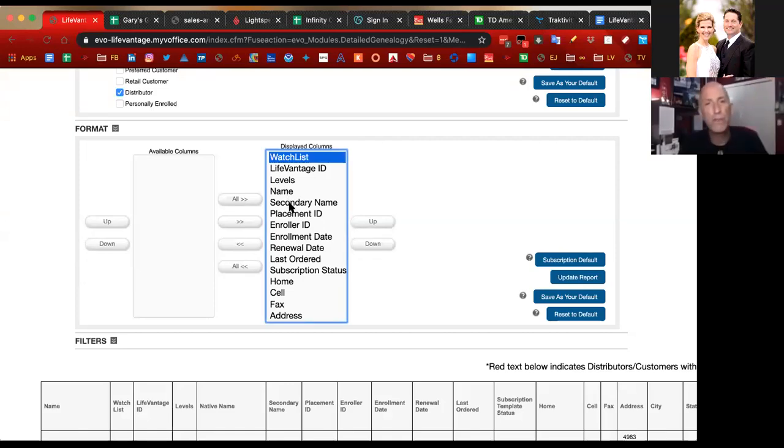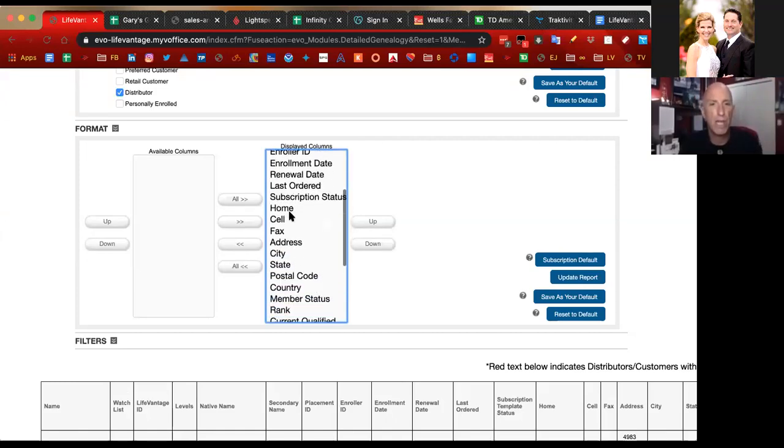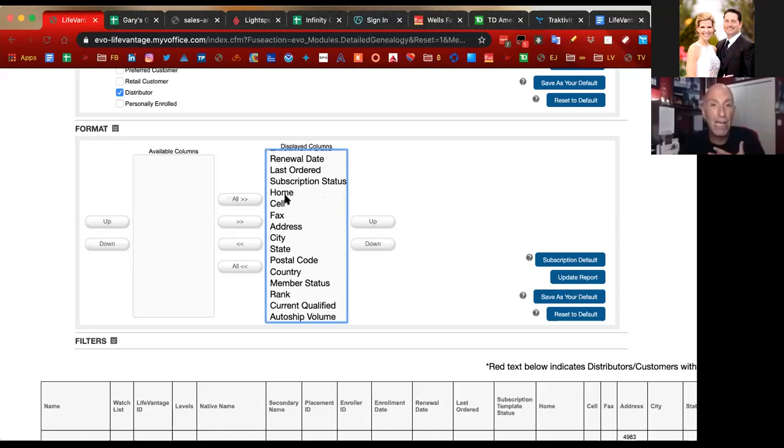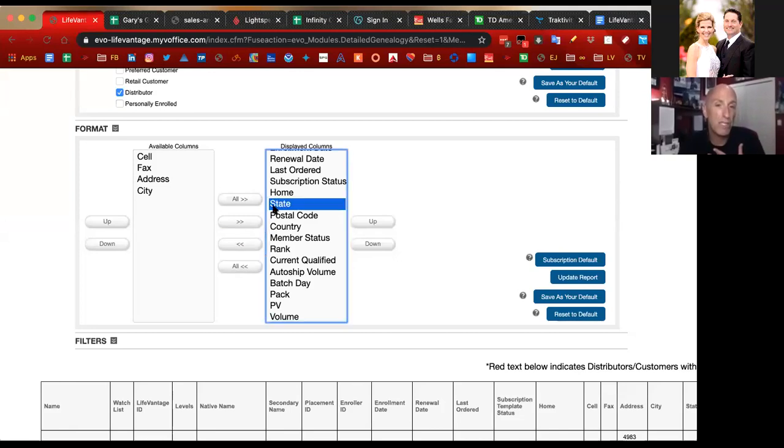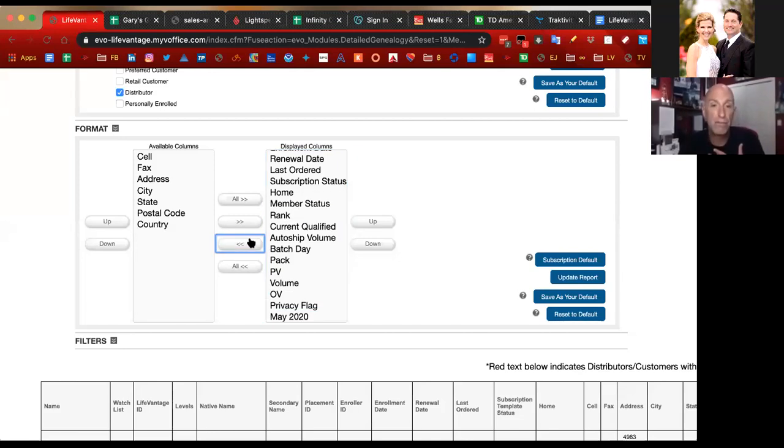I'm not going to read through all these. They're pretty obvious what they are. On mine, I get rid of all the personal info. Right here, I don't need their cell. I don't need their fax number. I don't need their address. Maybe you want to know what city or state they're in so you can group them. I'm just usually using this report for numbers, so I get rid of all that, right?